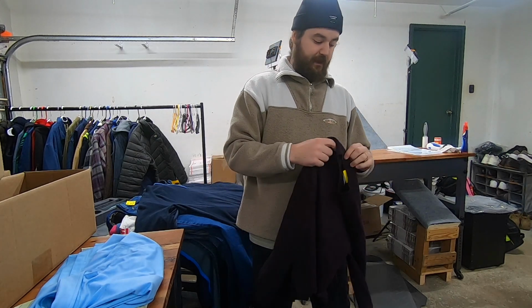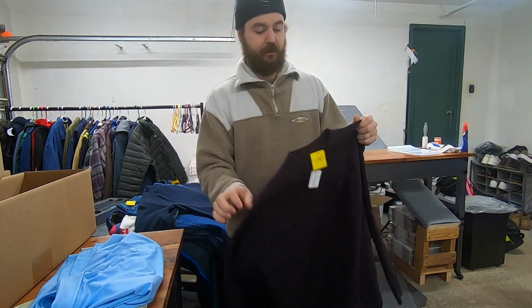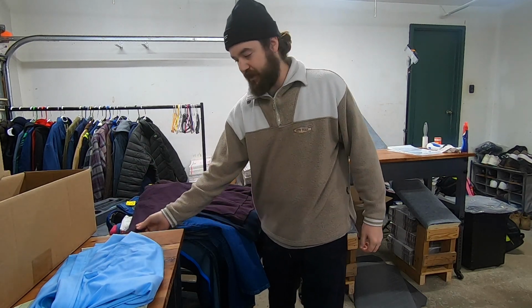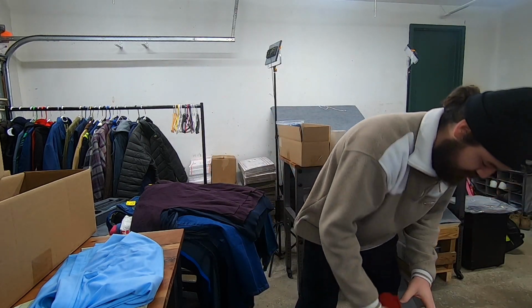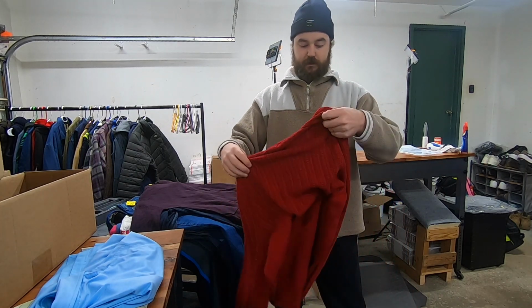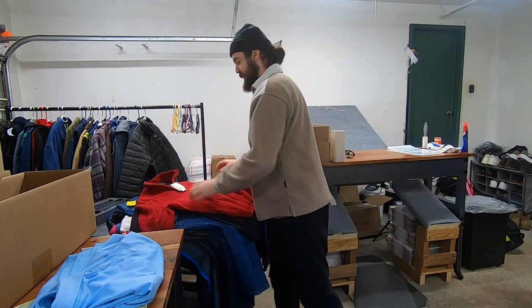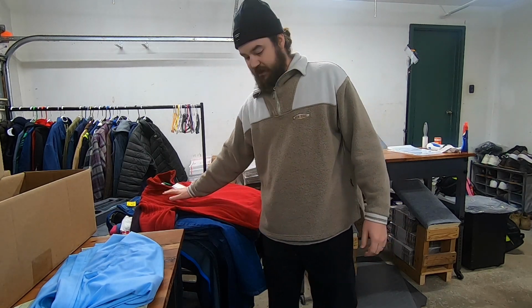This is a new with tags Banana Republic sweater, going back to my bread and butter, the new with tags mall brands. Because I'm buying it at a thrift price after all the discounts, I'm able to price it more like one of the used items, maybe at the high end of the used market, and I'm going to get a quick sale because it's brand new. Another good example, Calvin Klein. It's got some interesting knitting, so I'll use keywords like cable knit, chunky knit. This actually has a weave on it, maybe even fisherman knit, and that'll get sold quick.